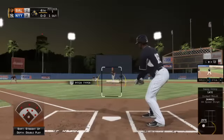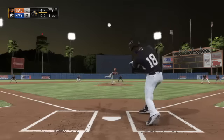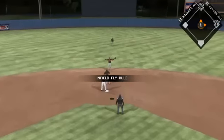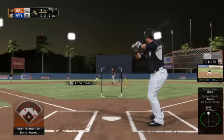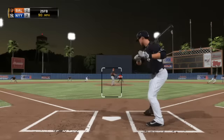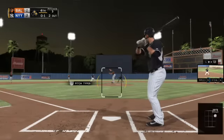Now to the plate, Didi Gregorius. He'll try to follow up the double in his last at-bat with another big hit right here. Boy, he had a great at-bat last time up, and he'll look for another pitch he can drive right here. Jacoby Ellsbury gets a shot here with 2 on and 2 out here in the 4th. And a big 2-out at-bat right here. You know, it's still early in this game, but you don't want to have to look back on this as a major missed opportunity later on. Fastball in there for a called strike.